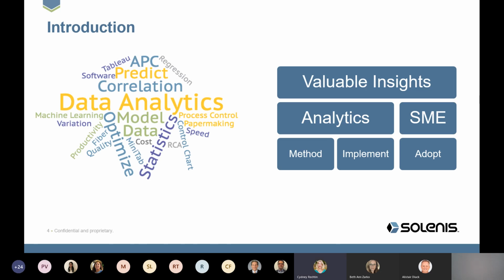Now, I'm sure everyone has seen some of these buzzwords on the left here. There are so many in the industry around data analytics, but really at our core, we all just want to gather more valuable insights from the data that we already collect. We can use a combination of advanced analysis methods, paired with interpretation from subject matter experts to get us there. The two together are really important.